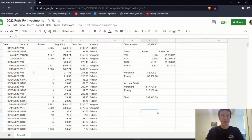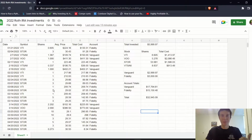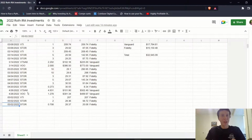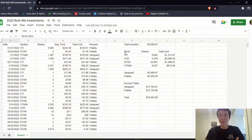So you can see all of my transactions here. I basically just put that in there to showcase it if anyone wanted to look at it. So basically I started out in January buying some stocks in my Fidelity Roth IRA originally, and then we finished maxing it out on May 2nd. I deposited all the funds before May 2nd, but that's when I actually made all the investments.